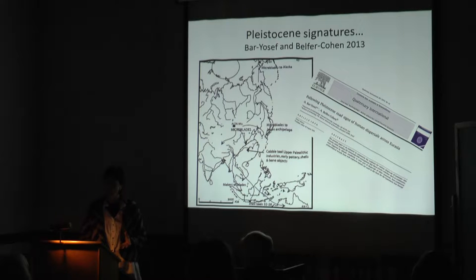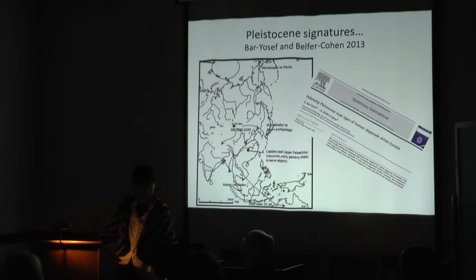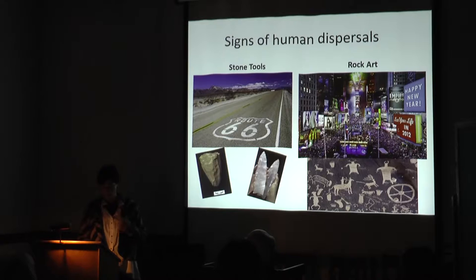Now, Jospe and Belfer-Cohen used stone tools as their road sign to identify the teaching and learning systems that they argue must have been in place to characterise specific social groups of people as they moved through Eurasia in the middle, lower and upper Pleistocene. Now, it's patently clear that rock art, as evidence for cognition with recognisable symbolic systems, provides an even more potent form of archaeological evidence for this type of dispersal. In fact, if stone tools are road signs, then rock art is Times Square.